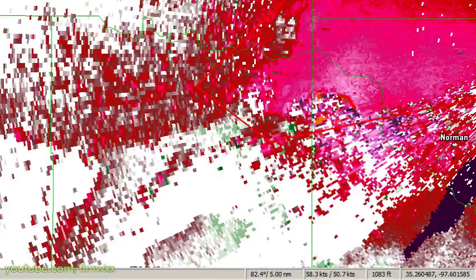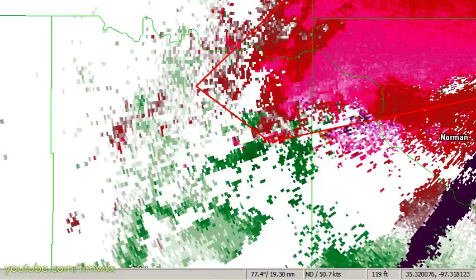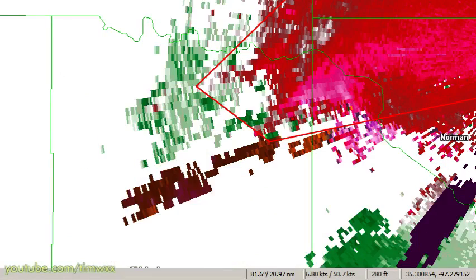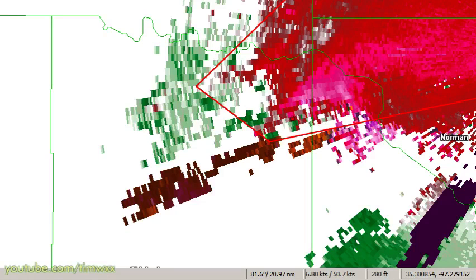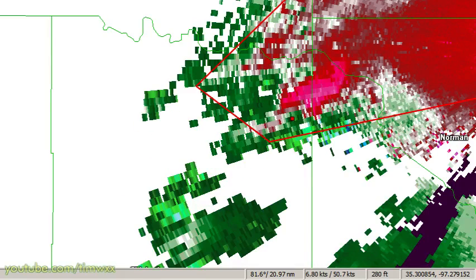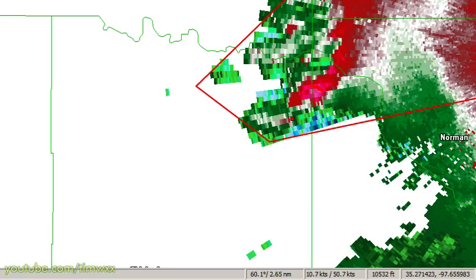But you see how granular it is in here? It's kind of noisy. When you see that, just go up to 0.9, just go up to a higher tilt, and sometimes you can get rid of that. It doesn't quite totally get rid of it, but when we get up to 4.0 and 5.1, you can start to see a little bit of that meso right in here.